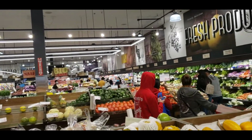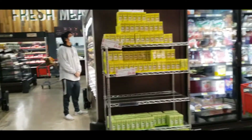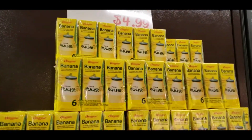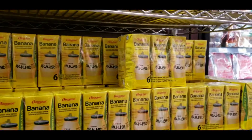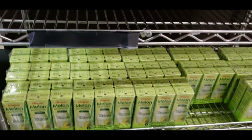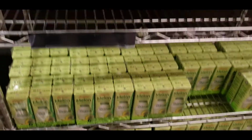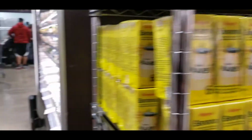The vegetable section looks like this, and the fruit section is right here. Whoop. And kung gusto nyo mapupo, ito ang bilhin ninyo, banana milk. Siguradong mapupupo kayo. And they have that one and then the melon one, which also tastes so good. Pero meron pa kasi ako sa bahay niyan eh, kaya we're gonna skip it.